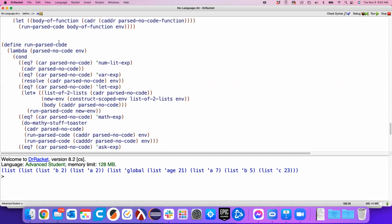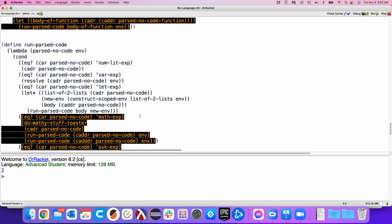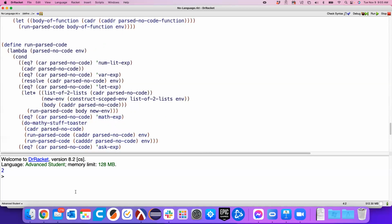parsed code in our new environment, and the code we're running is the body. And this guy should give us a what? 2? Or is there 2? So technically it did give us the right answer. It gave us the run parse code of the body in the empty environment. That answer is false. That's what you're going to get every single time if you don't have variables. Okay.